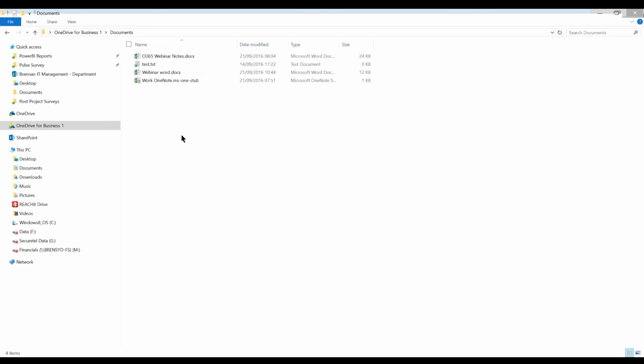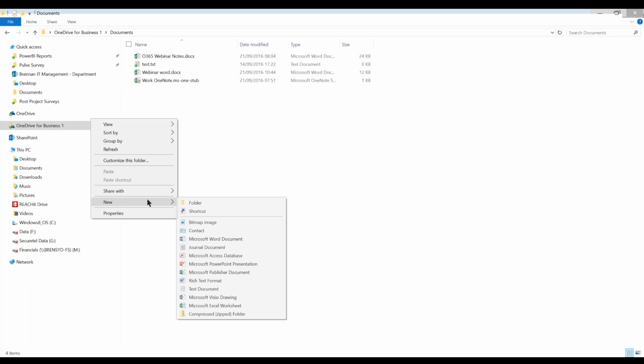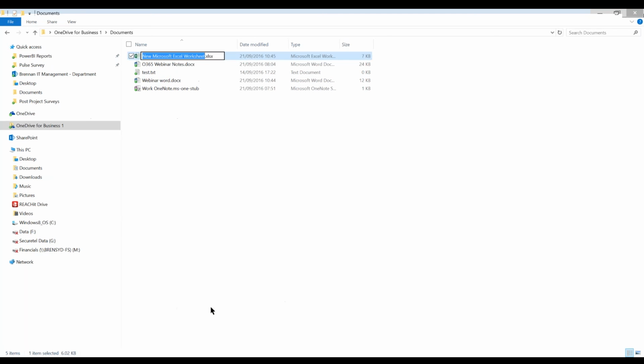Now, if I disconnect my PC, I would see, I'm not going to do it for purposes of the webinar, I would see that these documents would have little red crosses. And I can still open them and access them and edit them, but I just wouldn't be uploading them at the same time.